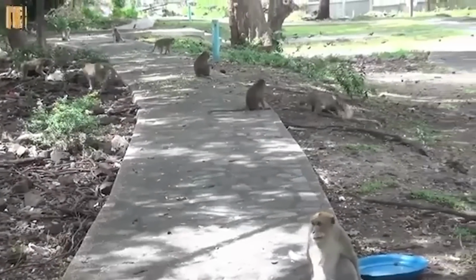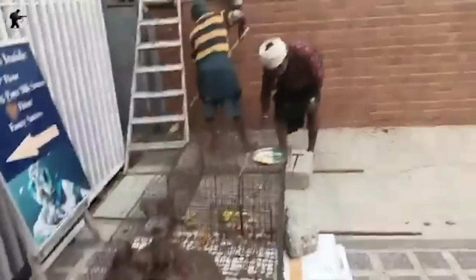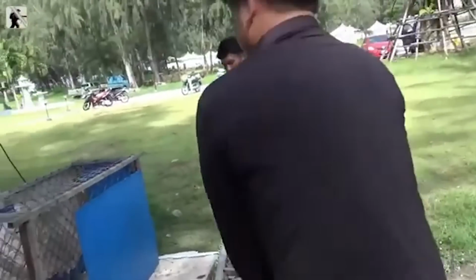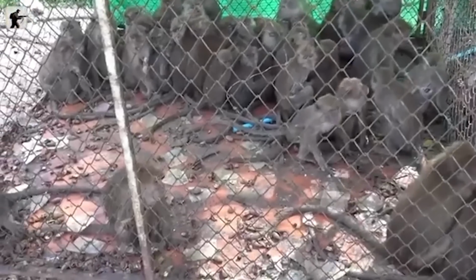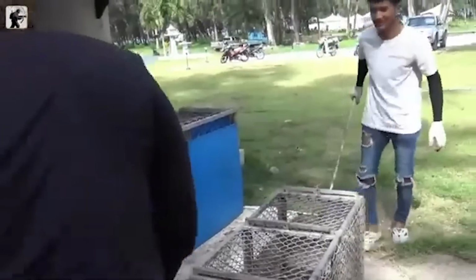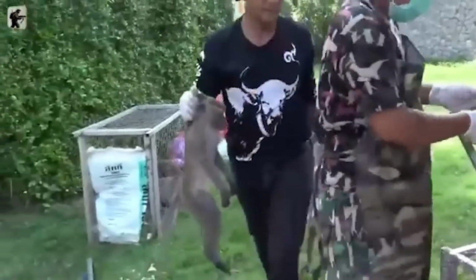Transporting captured monkeys to veterinary facilities ensures they receive necessary treatment and care. At these facilities, rigorous disinfection and sterilization processes are implemented to prevent the spread of harmful organisms. Advanced medical instruments and precise techniques are utilized to carry out these procedures safely and effectively.